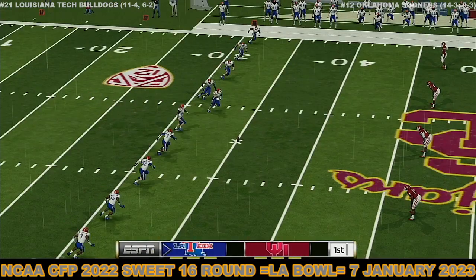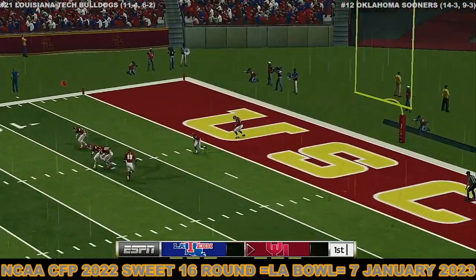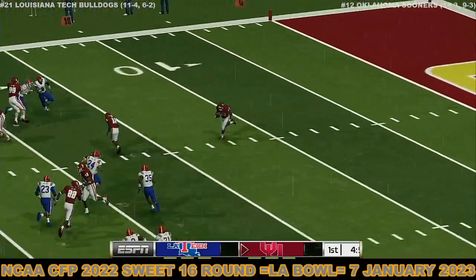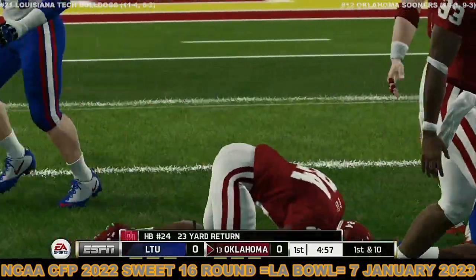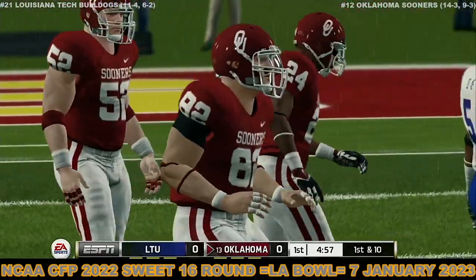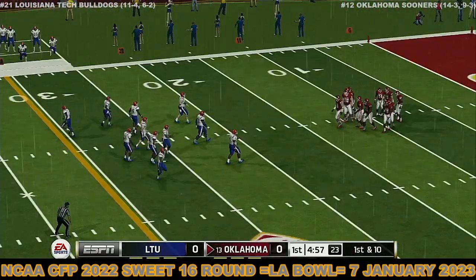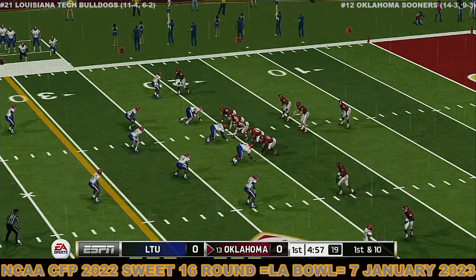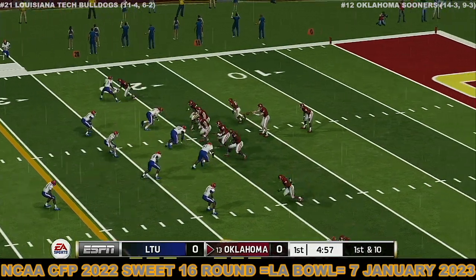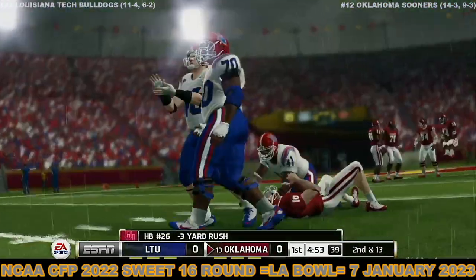Louisiana Tech is ready to open this one up as they line up for the opening kick. Sends it sailing downfield. He makes it out to maybe the 20-yard line. So here comes the offense taking the field for the first time today. Tackles him hard at the 17-yard line.